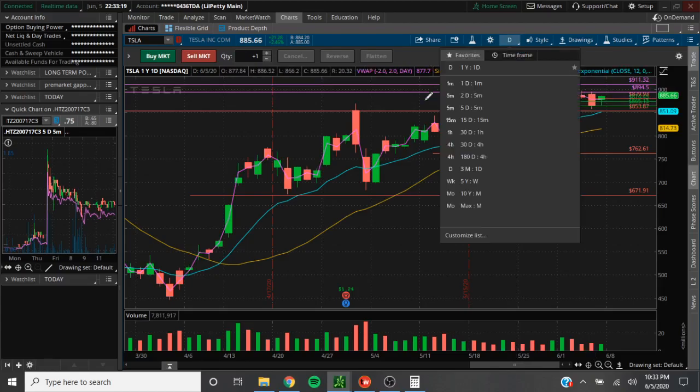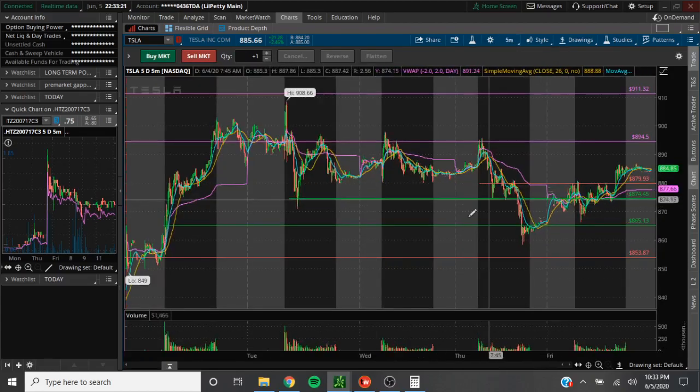Now, let me zoom in, because now we're getting closer into this time. As you can see, this is actually a good lesson right here. The stock was trading at our contracts where the stock needs to close above 880. We sold them on the 3rd. Now the 4th, the stock was going up. I was thinking about closing the contracts out, but I'm like, nah, let me just hold out. And what happened, the stock came down. It tapped this support level and it bounced up.